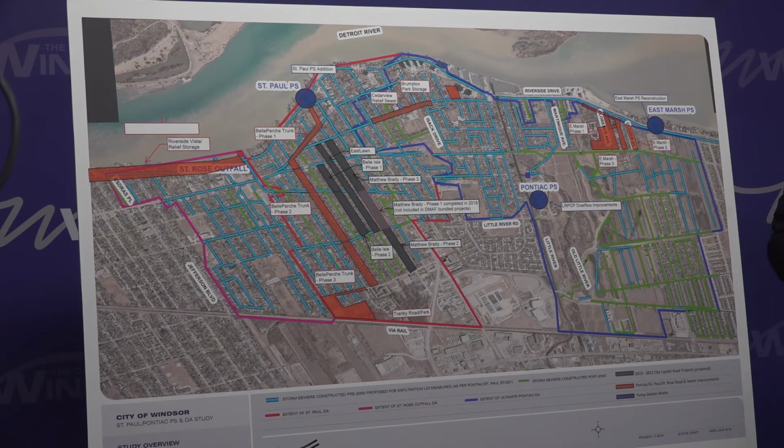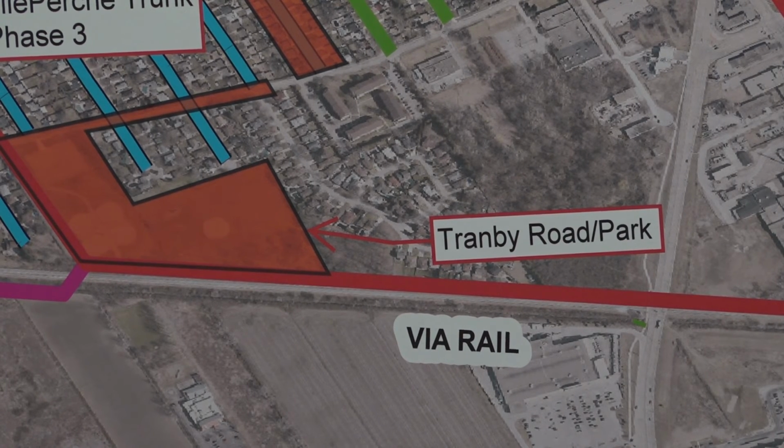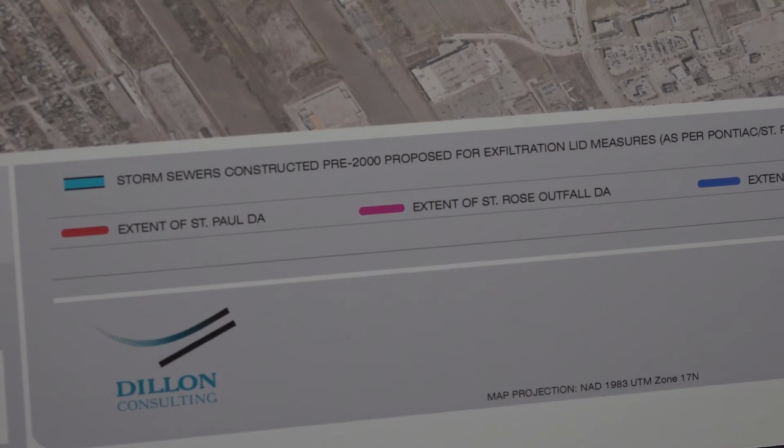We are moving forward on Tranby. It's a huge project. It involves the reconstruction of Tranby from Parkview Avenue to Isabel Place, stormwater management design for the Tranby Park to reduce surface flooding issues. Those are the main projects.